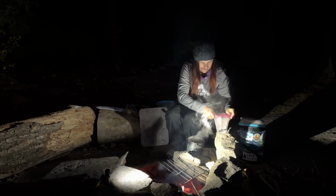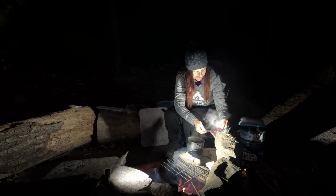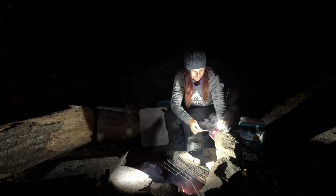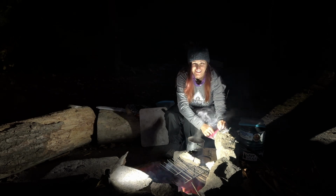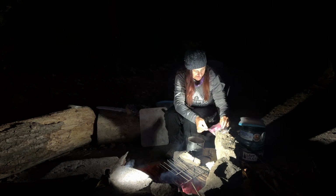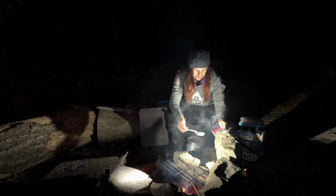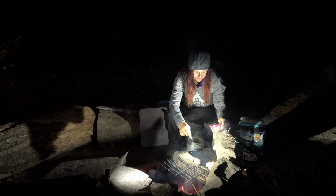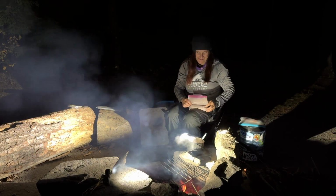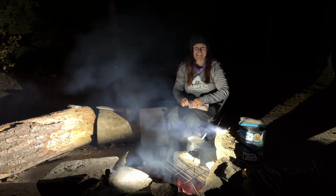All right, some hot chocolate, sit here and enjoy the weather and the day and the night, and maybe I'll hear that owl again. I don't know how many I put in here. Better watch out, or I'm not going to make one tomorrow. Alrighty, just going to sit here and drink my hot chocolate and enjoy this beautiful night.